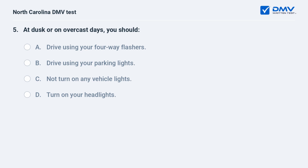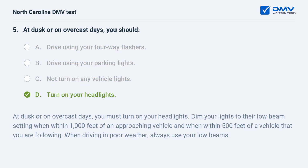At dusk or on overcast days, you should A. drive using your four-way flashers. B. drive using your parking lights. C. not turn on any vehicle lights. D. turn on your headlights. D. turn on your headlights. At dusk or on overcast days, you must turn on your headlights.